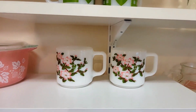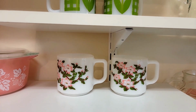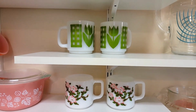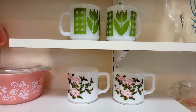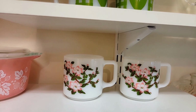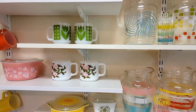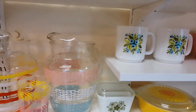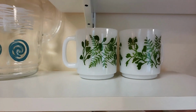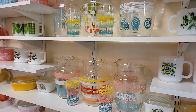I don't show these very often. These are not marked Glasbake. I don't know who made them, but they're very white compared to the Glasbake ones. And they really show. You can see the handle is shaped differently. They're really pretty. I wish the leaves weren't that dark green on them, so they would blend in better with the other Glasbake mugs that have green on them. This one has more olive green and limey green, and these are still a softer green than the ones over there with those blossoms on it.